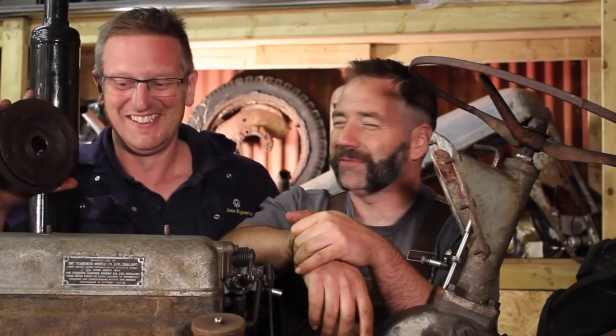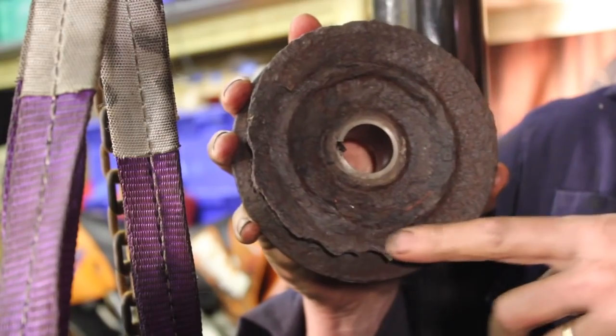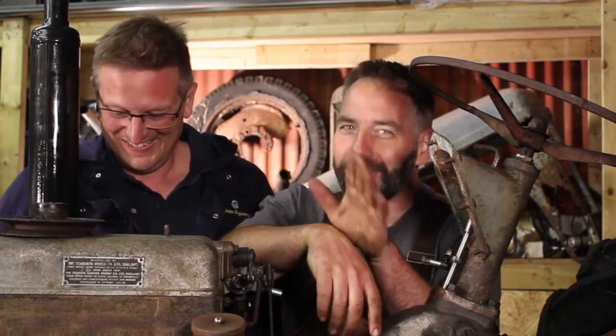Lovely. That's the old pulley that was on the bottom of it, and it was actually submerged in filth, wasn't it? Yeah. You can almost see where it's completely corroded away. So it needs replacing. Got any ideas how we're going to do that? I was hoping you would. I'm glad you're hoping I was, because I have got a really good idea.